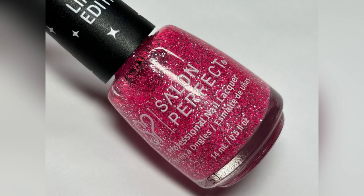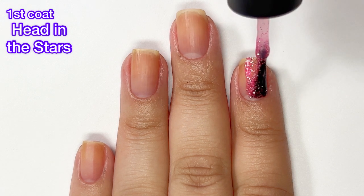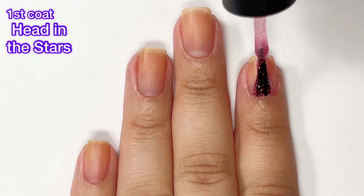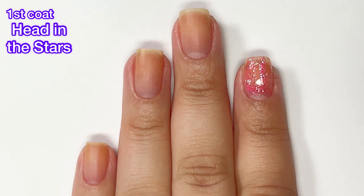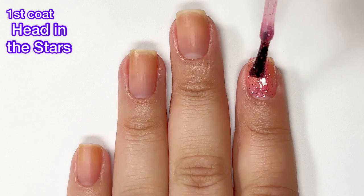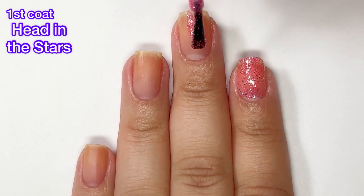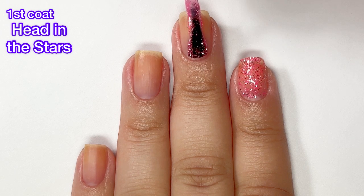And last but not least, we have Head in the Stars, and this is a beautiful pink. I enjoyed this one too. My daughter enjoyed it also. It was the first one that she picked, and she said, "Can you please paint my nails this color?" So I did, and she was showing all her friends the next day at school. She's 5, so this one is just absolutely beautiful.